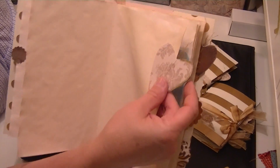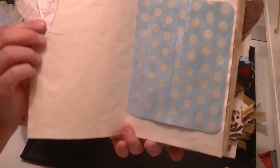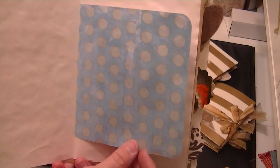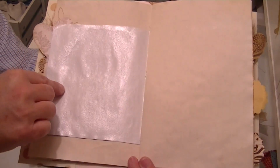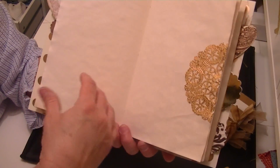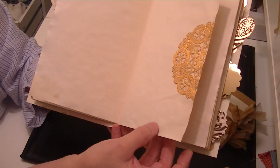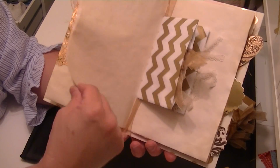And here's a heart cut out of the same elegant paper. It's just got like the damask. It's got a shimmery look to it, and I put a little bit of thread, those fiber threads. And then the teal polka dot paper. And again, I sprayed it with Perfect Pearls, if you can see that shimmery right there. And I didn't use these as tuck spots. I tried to leave this more for writing, but I did decorate it up there with the gold doilies.